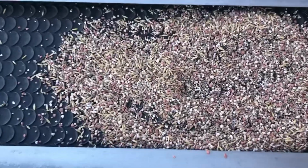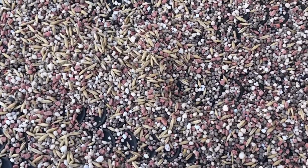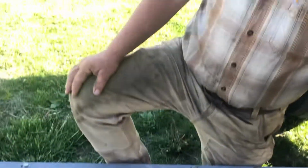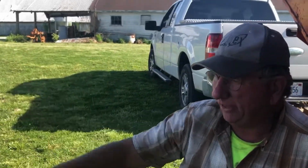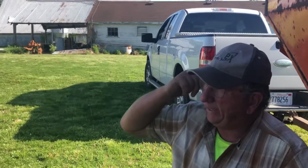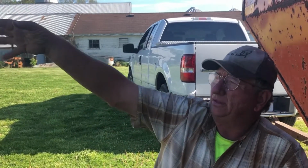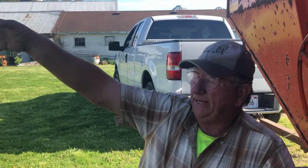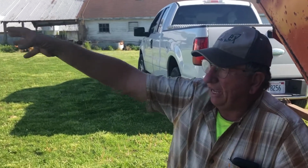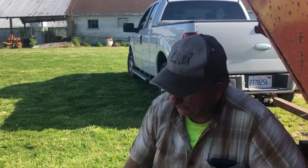So we're going to talk about filling the conveyor here. Part of it, but I'm just kind of explaining what we're up to here on it. Now we have run the Rogator already with fertilizer, and we came out perfect with that. But now we got to really get perfect because we got seed in it.